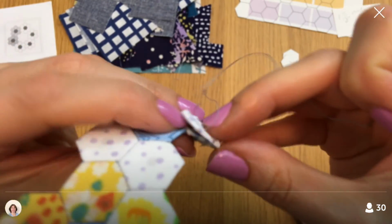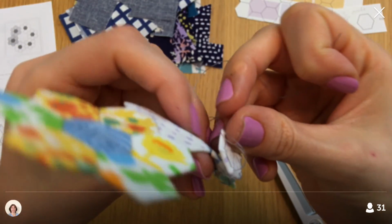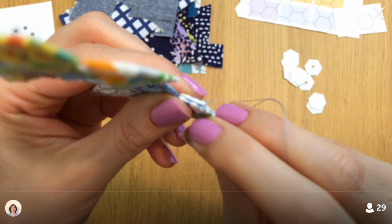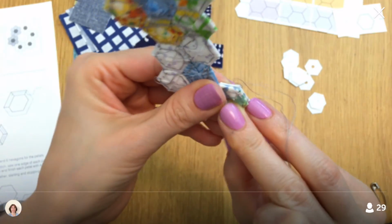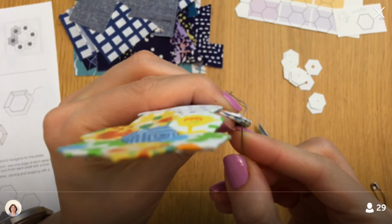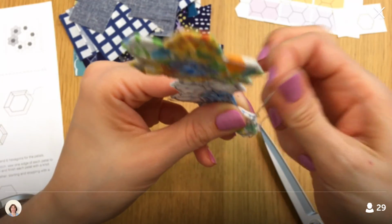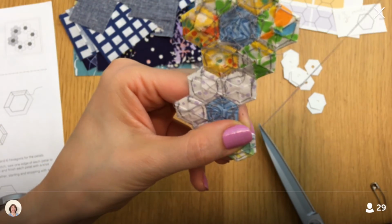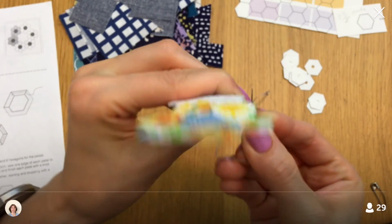Oops, I don't have this in the right spot. It needs to go here. I'm going to have to Google that. All right, get that loop out of the way, and now we're ready to go. So I'm doing my 2 stitches at the beginning. Yeah, I'm going to have just enough thread, I think. 1 more to hold this in place.